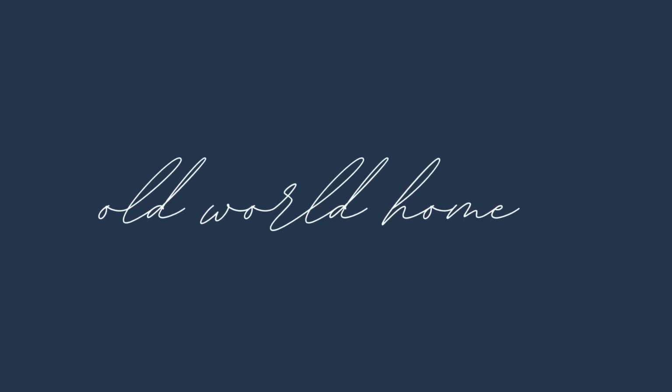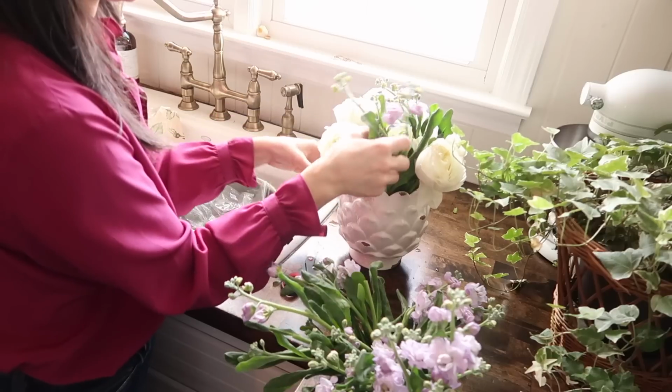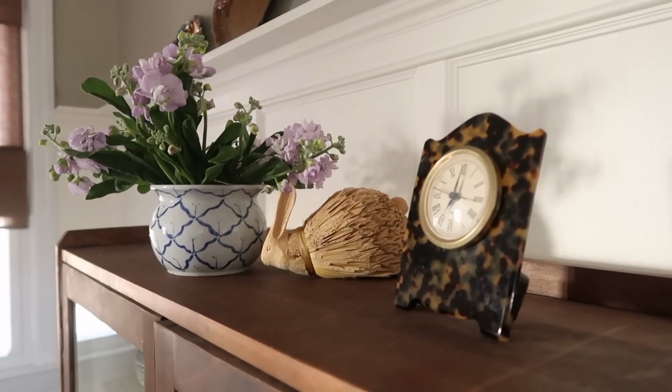We are going to be doing some spring decorating, bringing some springy touches into the home. It's March and spring is right around the corner. We've had a lot of sunny days. We had a random freak snowstorm the other morning, but it was gone by the afternoon. So just gonna pretend like that didn't happen.